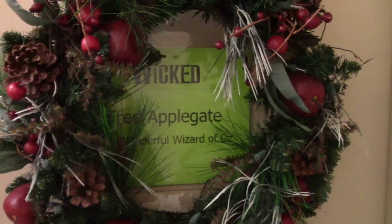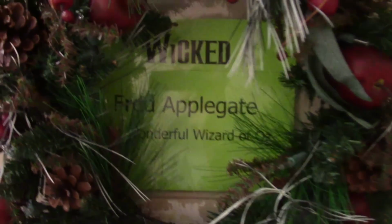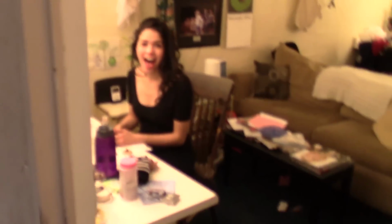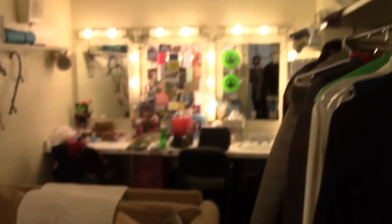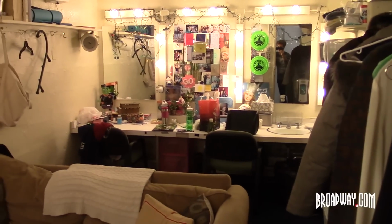It's pretty cool. And here, with this beautiful wreath, is our wonderful Wizard of Oz, who we spoke to last week. And here we have Ariel in her dressing room, our Nessa Rose. Yes. She shares a dressing room with our Glinda and Elphaba standby, who are two ghosts.